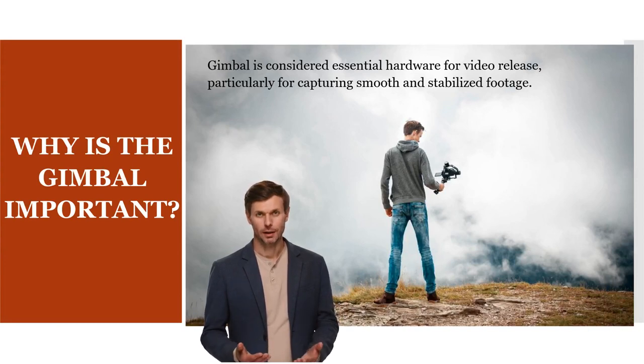capturing smooth and stabilized footage. Whether you're creating vlogs, cinematic videos, or any type of content that involves motion, a gimbal can greatly enhance the visual quality of your videos. Here are some reasons why a gimbal is crucial for video production.